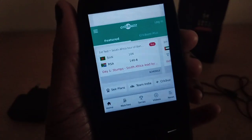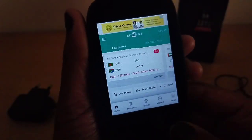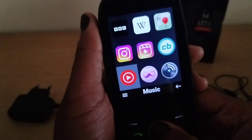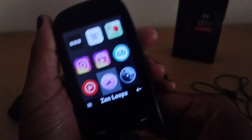It works. This is Cricket Buzz. Apparently South Africa is currently playing with Bangladesh. It looks like South Africa is winning. I don't know, I don't follow cricket like that. But yeah, you also have YouTube Music. Okay, I don't want to show you my music taste, it's a bit embarrassing, but yeah, it does work. That's what I'll tell you.